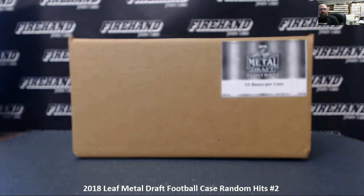All right, everybody, we are doing our second case of 2018 Leaf Metal Draft Football, Random Hits number 2. We have 15 boxes per case with 5 hits per box. Every spot in the break is guaranteed an autograph.